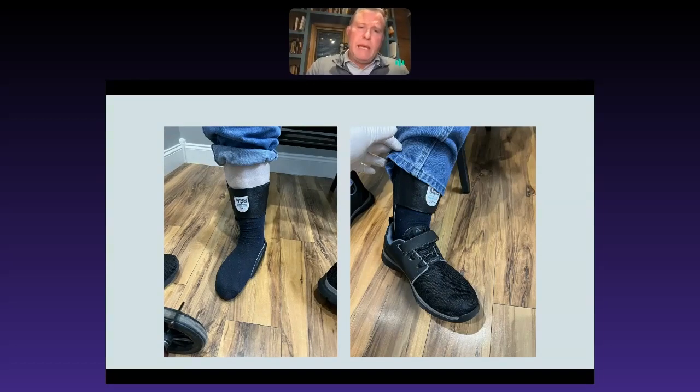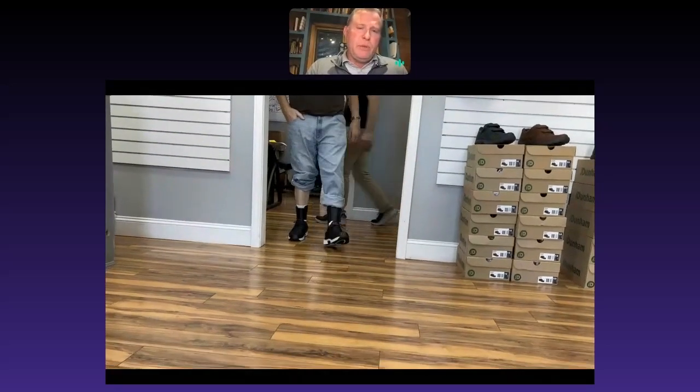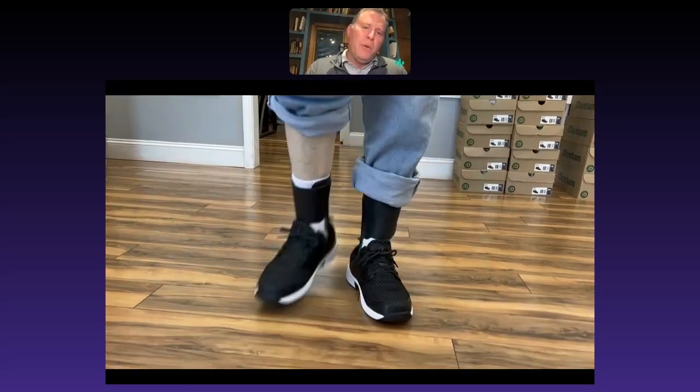We're gonna have them stand, see how the fit is. We're gonna put them into a shoe. This is an anodyne shoe that we really like using for these products. Again, just an example of the program. This is a patient who's just picking these things up. You can see he's walking heel to toe.